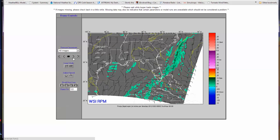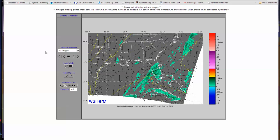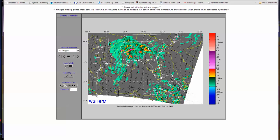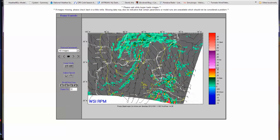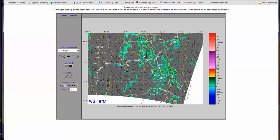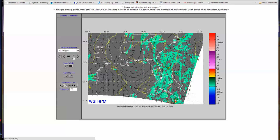So let's look at some model data. We'll loop this a couple of times. This is our RPM model or our future cast. We'll let this run out and restart here. So here's our system tonight. Notice how the strong cells come up here and kind of fall apart. Doesn't mean some of these couldn't be rotating, but it looks like it's going to be moving into some cool, stable air. All the activity actually looks to be right in here late tomorrow into Tuesday morning.